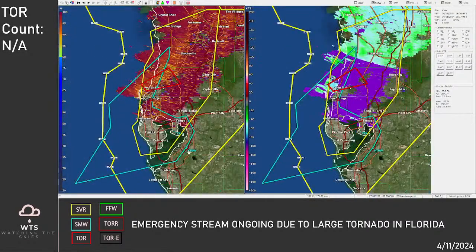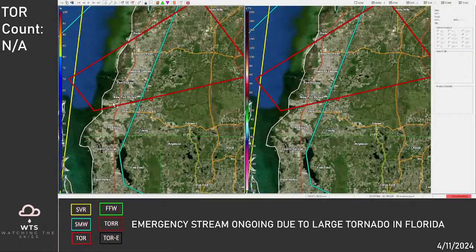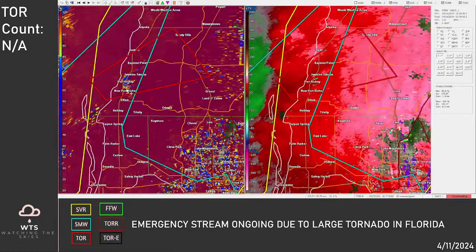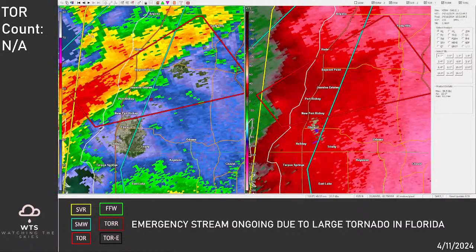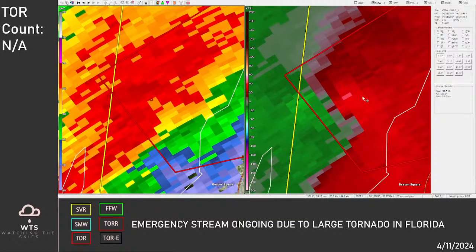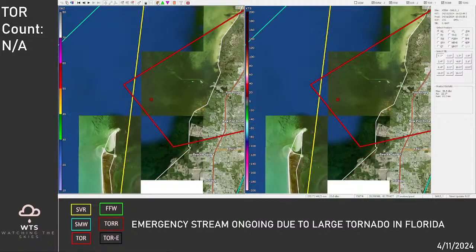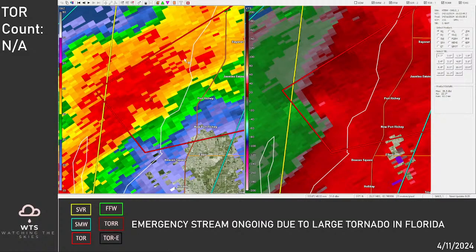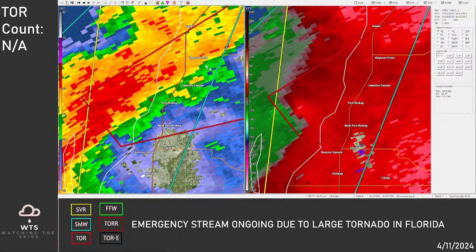Now we got a new tornado warning in effect, and this will be north of Tampa. Let me go and share this. Yeah, you can see immediately that there is clear as day rotation over here. That is going to be moving onshore. It's not onshore just yet, but they're expecting it to, so they issued that tornado warning. This will be moving into Jasmine Estates and Bayonet Point.